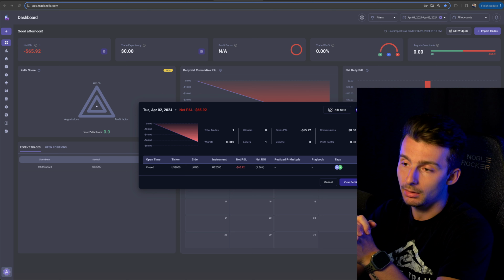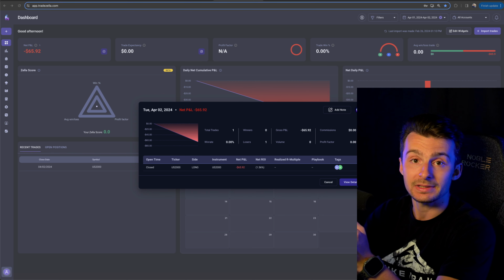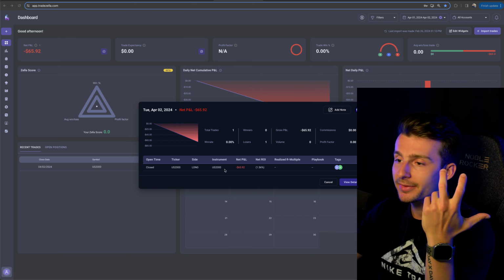First trade to start the month of April on the 6K account. We lost about $66, and I'm going to dive into it. It was a long on the Russell 2000. Nothing crazy here, nothing massive. Obviously, it's just $66, like, who cares? But it was on a 6K account, so obviously that puts the account further into drawdown.